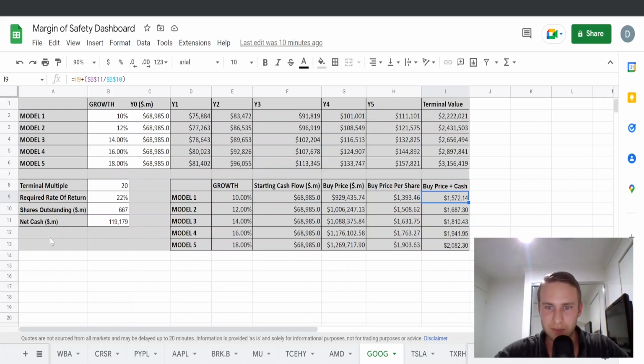$1,572 all the way up to $2,082, and you could call it the base case, you're looking at $1,810 per share. So if it ever got down to $1,800 per share, for me personally, I'm not saying you should do it, but this would be a load the boat price for me.